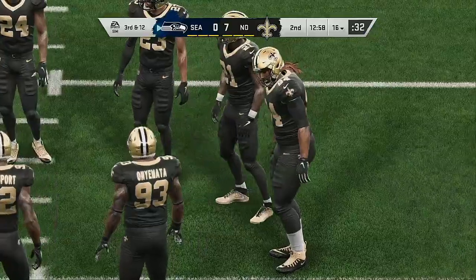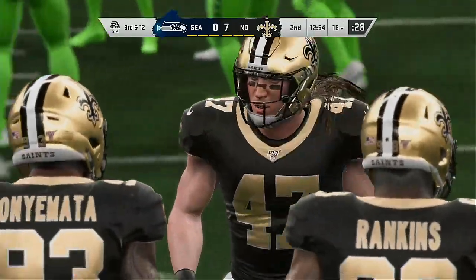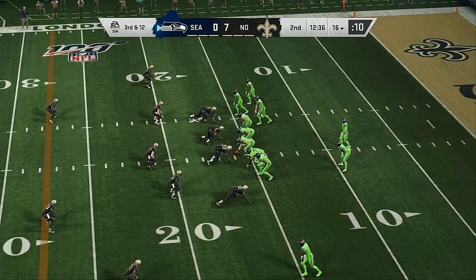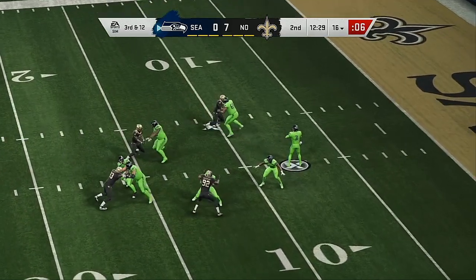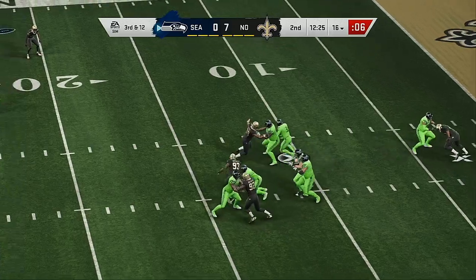So 3rd and long. It shows you right there, he can do more than just cover in the secondary from that free safety position. Yeah, the evolution of the position has really been significant, hasn't it? Because a lot of teams no longer have a free safety, strong safety designation. They just have safeties. So wherever the ball is, one can be close to the line of scrimmage, one can be deep, and vice versa.